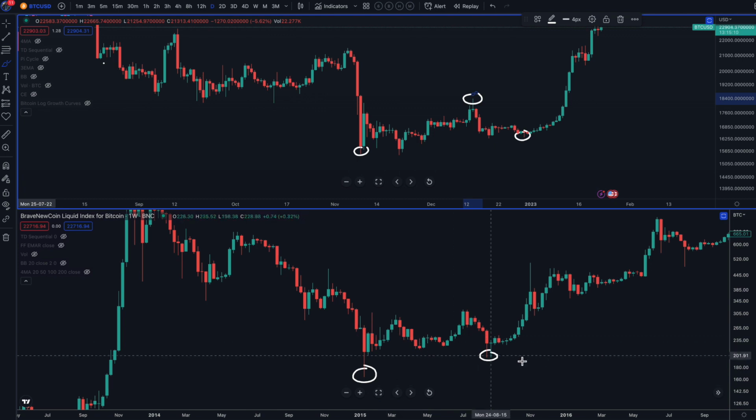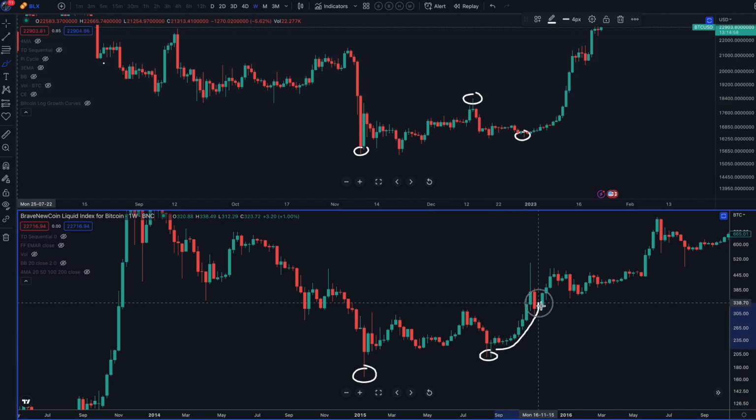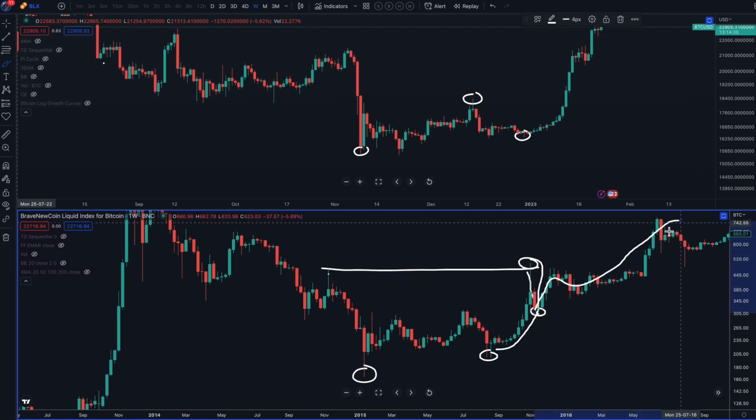And the big similarity really, apart from just these things, is that in 2015, once we'd bottomed out on a second higher low bottom here, we went on this very nice run all the way up, which everybody got caught out in. And it came all the way up to this level here of around about 470. And this is where we got the pullback into that low. And then we went on a big run from there onwards.